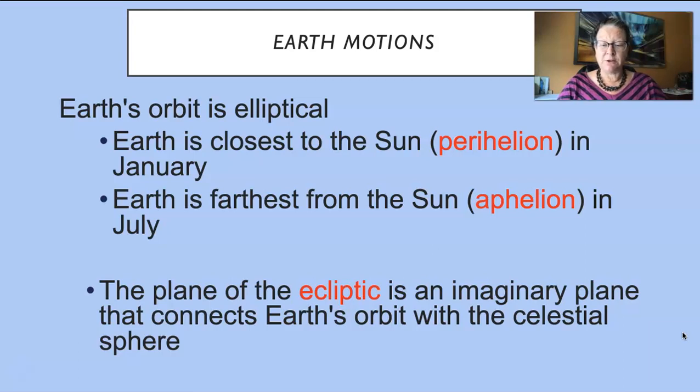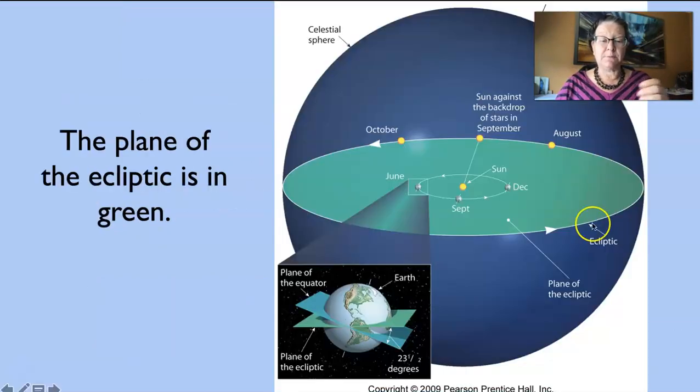In any case, I do want you to know the second thing on this screen, which is the plane of the ecliptic. And I did mention this in the Lab 3 video instructions. The ecliptic is this imaginary flat plane that is swept out by Earth's orbit. And here's a picture showing that. This green area is the ecliptic. Here's the sun, and here's the Earth in various positions throughout the year. And so that plane that is defined by our position is called the ecliptic.